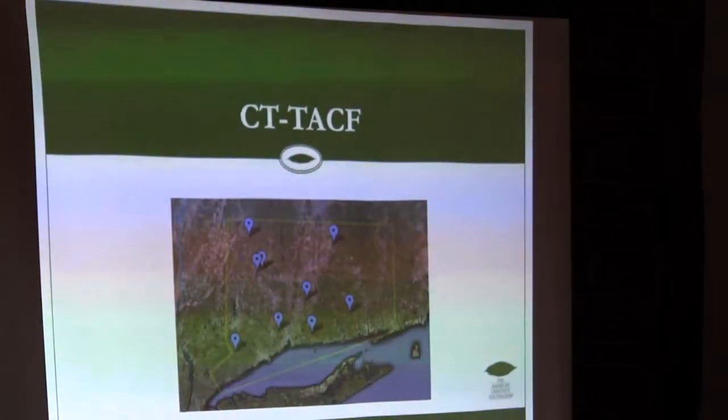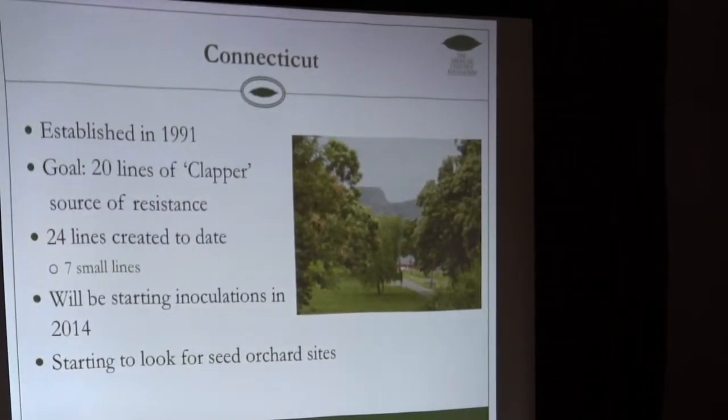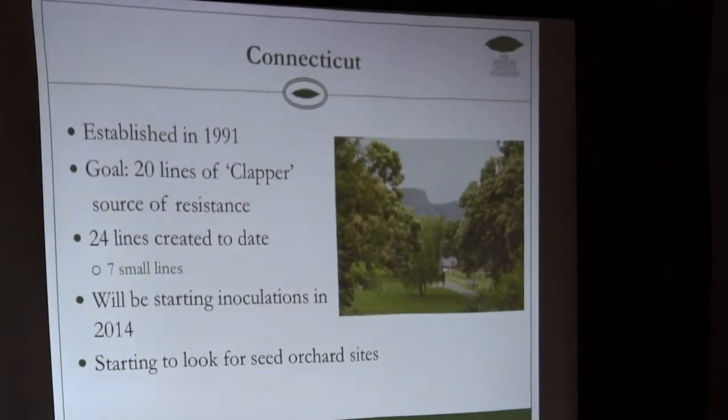And finally, Connecticut. This is a little shorter one. Our Connecticut chapter was established in 1991. They didn't begin actively breeding until about 2005. And so they've been working on 20 lines of Clapper source of resistance, which I always get a kick out of because the Graves source of resistance was developed in Connecticut. So maybe we're deciding to use the Clapper source to give it a little more variation down there. They've created 24 lines to date.